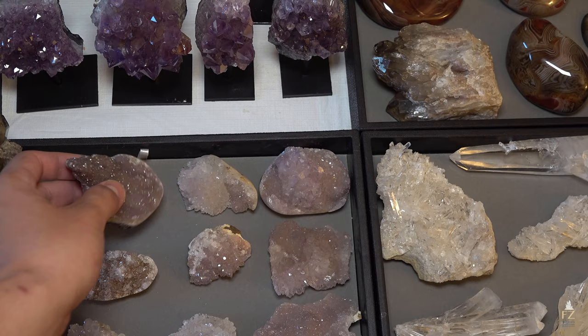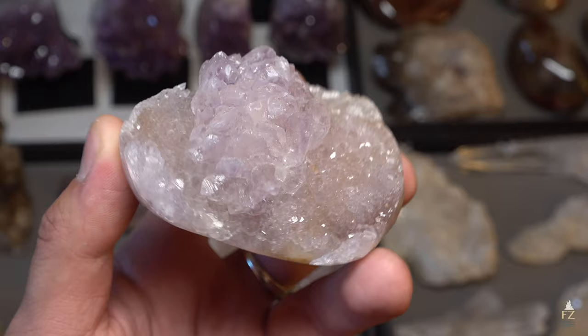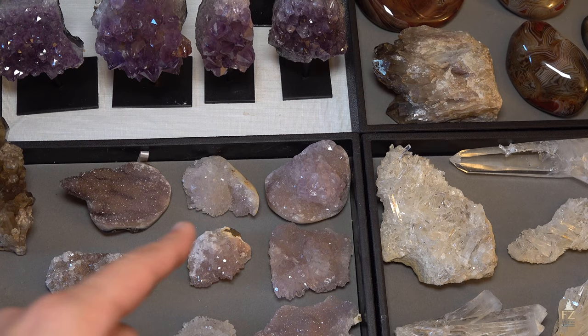You can see it really well in this example right here. This is probably one of my best pieces. You see that bed of amethyst, right? And then it's like a flower, and then all around here is chalcedony. Amazing stuff. Gorgeous. And the reason why I got this, again, I like the color, but also the mine that this comes from is closed. That's the last of the lot.